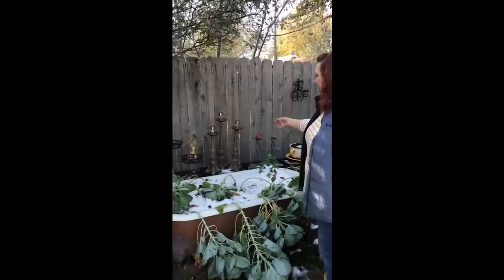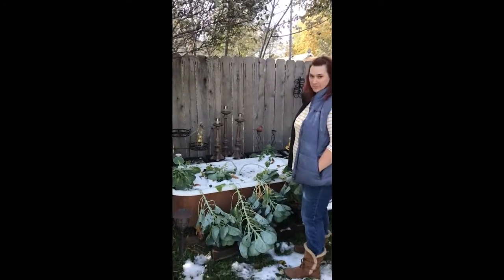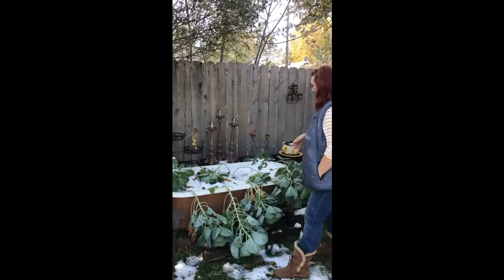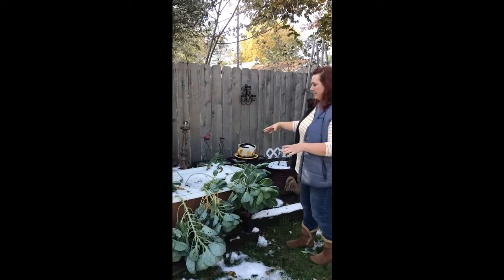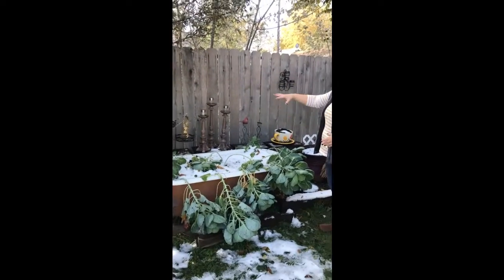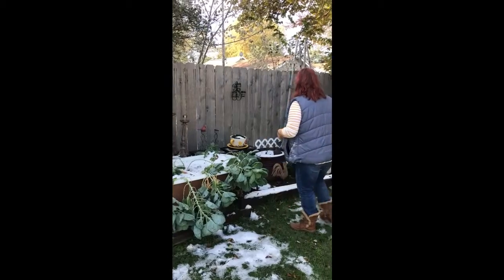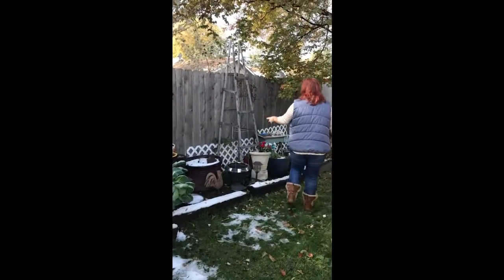These are some old candle holders that somebody was wanting to get rid of, and I thought they were pretty cool. And so I just put solar lights on them. And this is my tub, and so in the summer when I've got plants in here and these are lit up behind them in the evening, it looks really cool. And then just more candle holders that I just stick up on the fence.